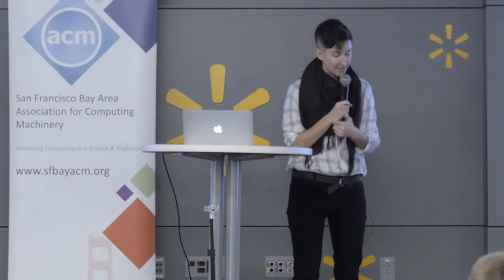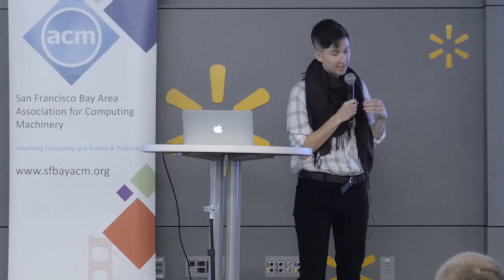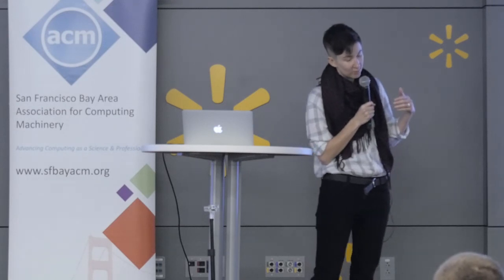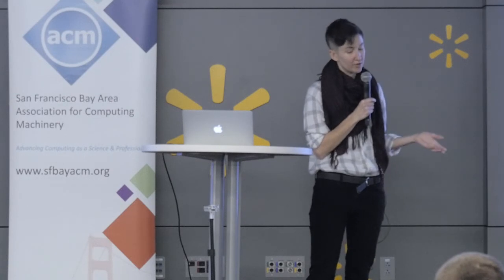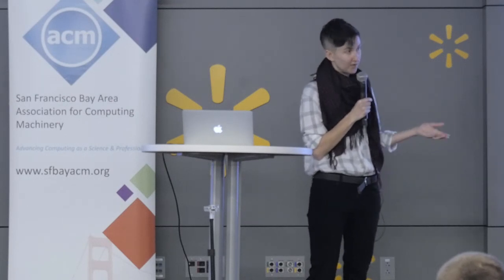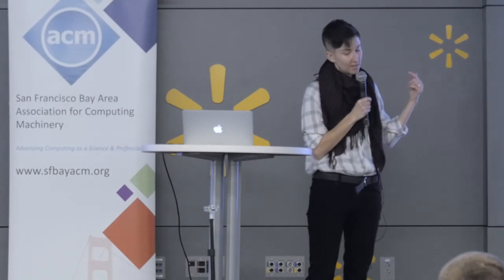And I mentioned Ember, this JavaScript framework. The way they handle changes is not a virtual DOM, but an interpreter, a bytecode interpreter called the Glimmer VM. And they're hoping to have a WebAssembly version of that done within the next few months.